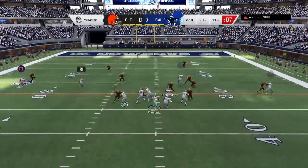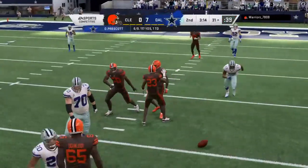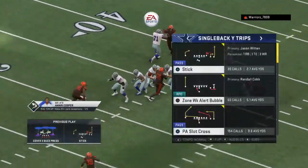To throw again on second down. Prescott looking middle, and it's incomplete. TJ Carey right there in coverage.